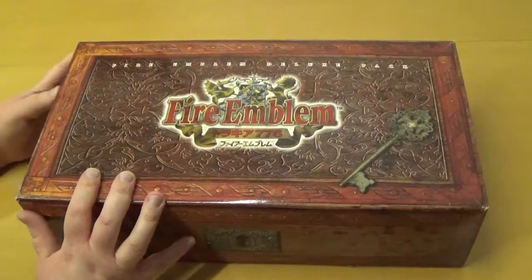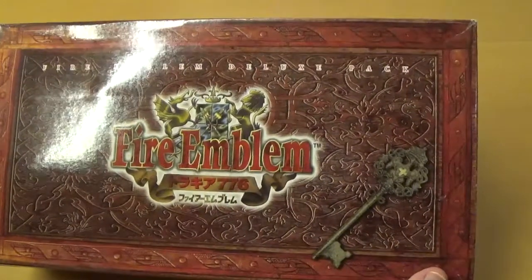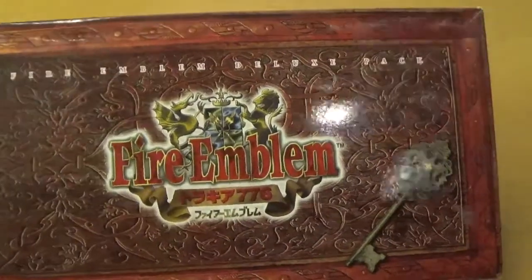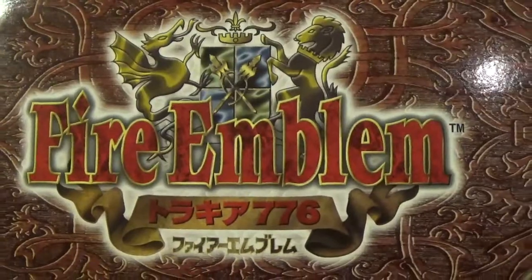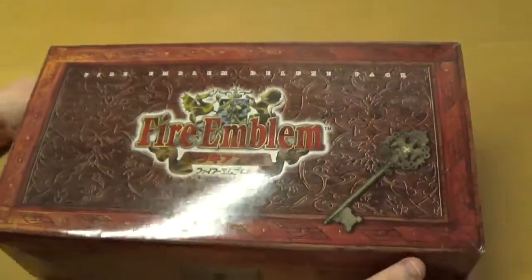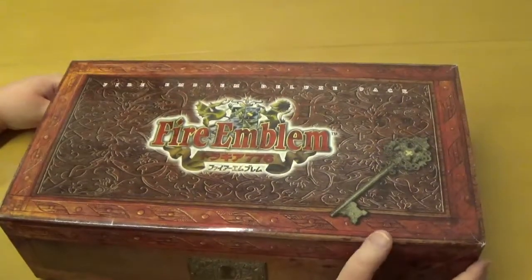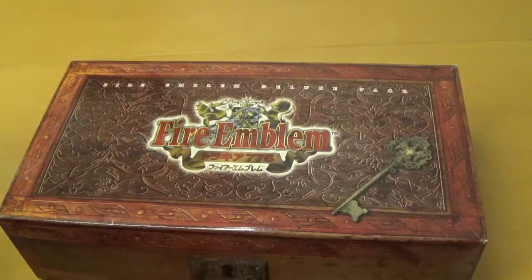As you can see, we have a little rarity here. It's a Fire Emblem Deluxe pack. And those of you who are familiar with Fire Emblem will know exactly which title it is. Yeah, the 776 gives it away. This is Fire Emblem Thracia 776.